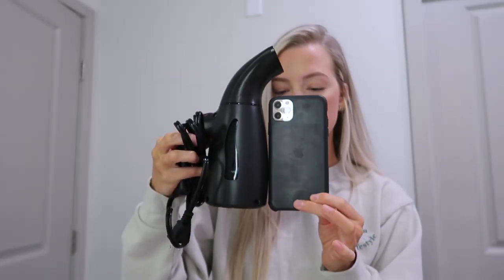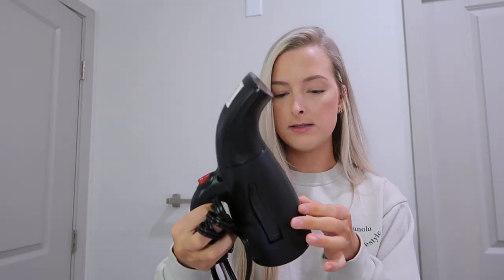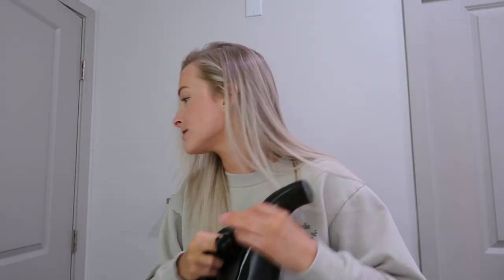Here's my phone next to it. So I think it's a really good size and it will travel well, but I wanna see how it works. So I'm gonna try it on a shirt. I don't know how to work it. Grab the instructions.